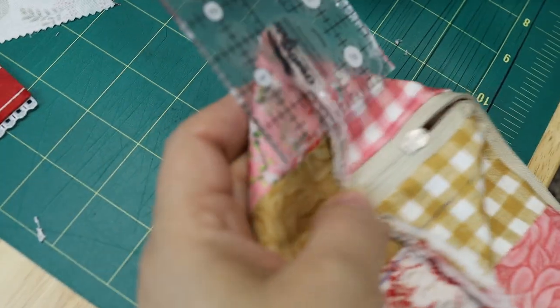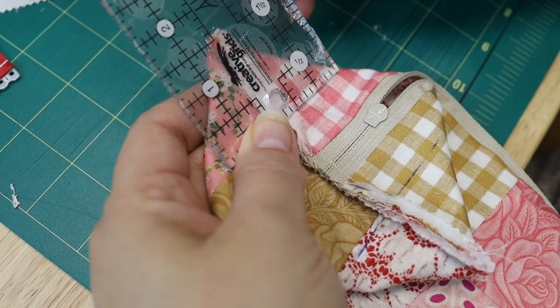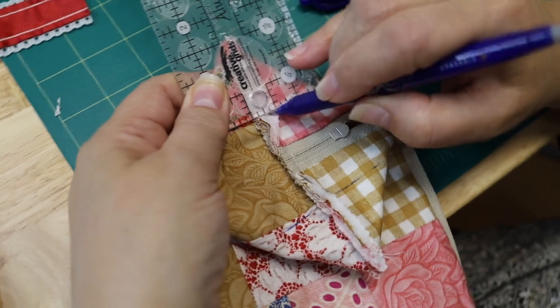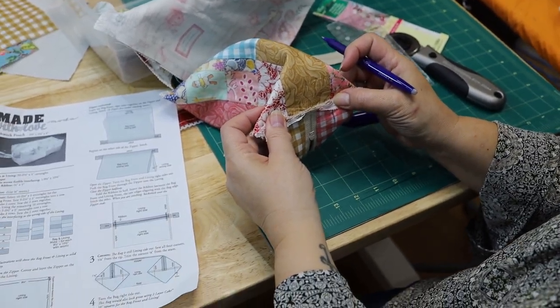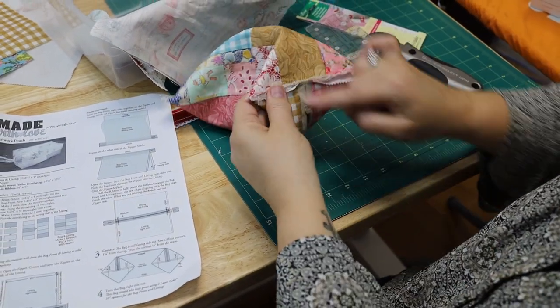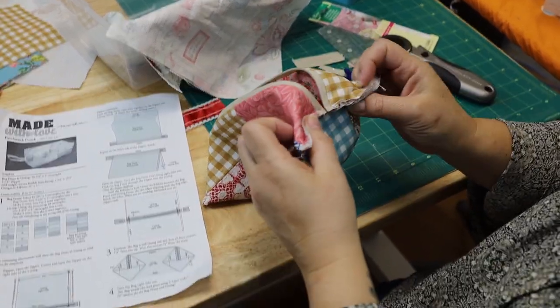Okay? And I'm going to do the same thing on the other side. Come in an inch and a half from the point, and I'm going to draw a line. And I'm going to do that on all four sides. So that's where my gusset's going to be, an inch and a half in. Now, I'm going to go to the sewing machine, and I'm going to sew across all four of those. One, two, and I'm going to do it on this end, too. Three, four. Stay tuned.